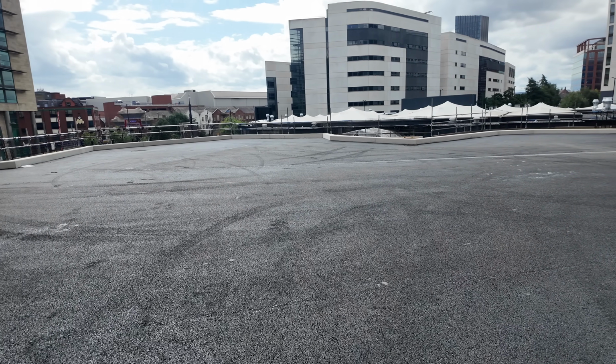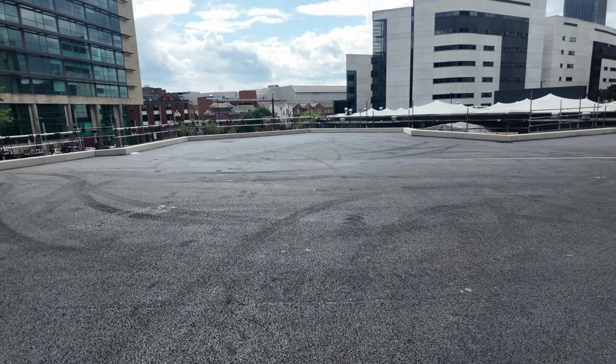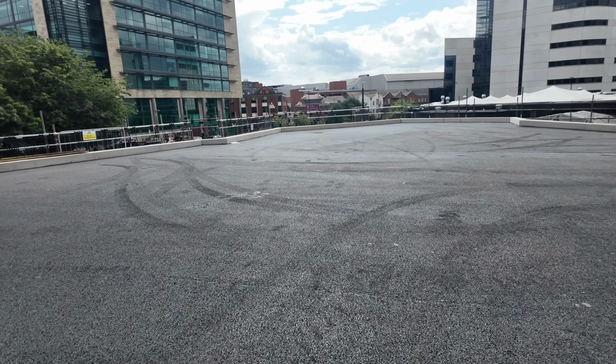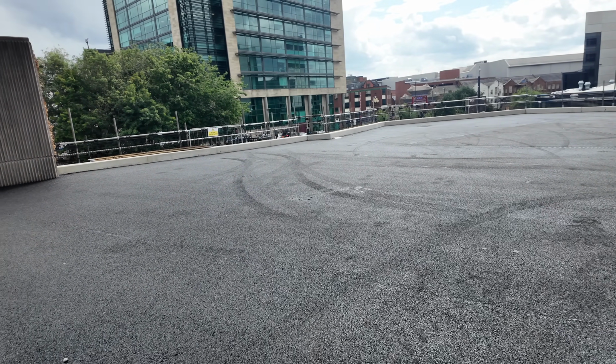However, since the initial push to get the tarmac down, there hasn't been much movement on site. No visible work has taken place since our last check-in. So I'll be keeping a close eye on this location for any signs of progress in the near future.